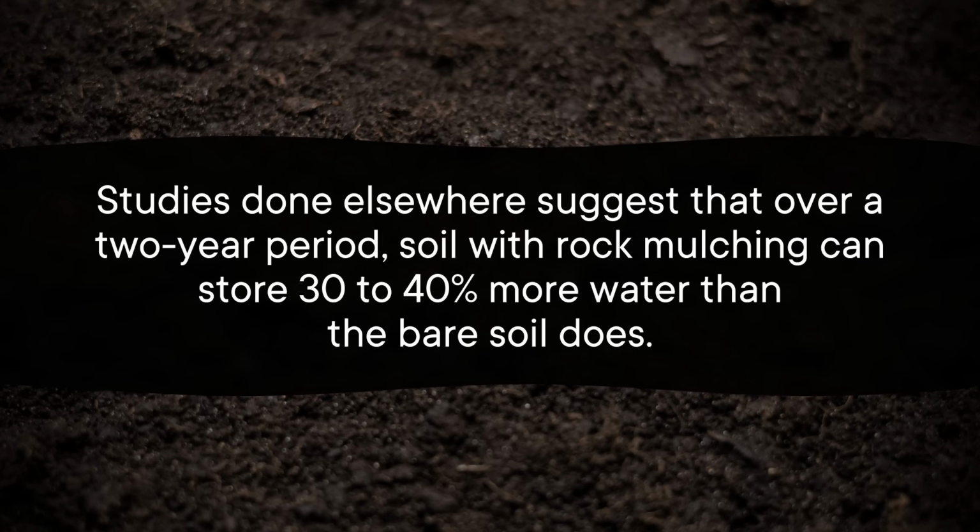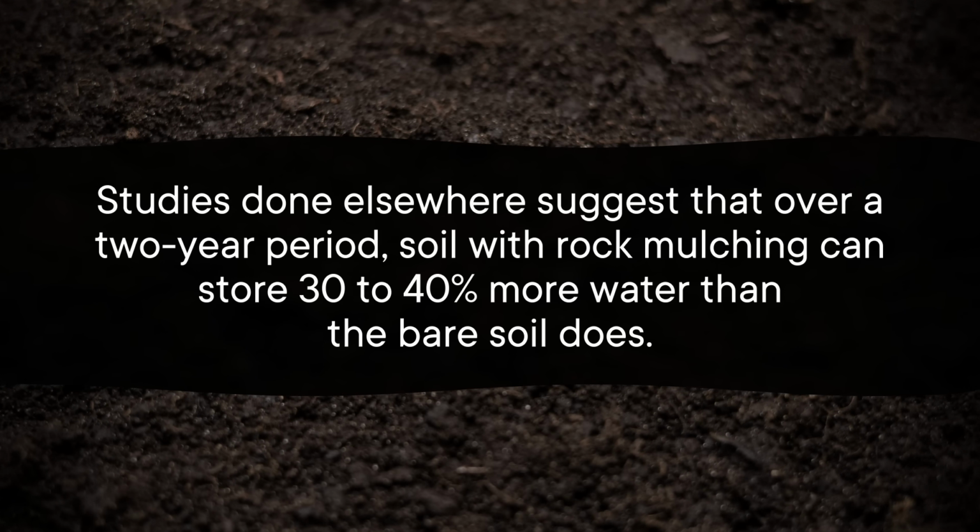Remember how dry the soil was? Well, rock gardening decreases evaporation, allows more precipitation to filter into the soil, and decreases water runoff. Studies done elsewhere suggest that over a 2-year period, soil with rock mulching can store 30 to 40% more water than the bare soil does.